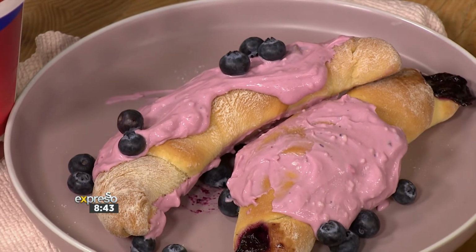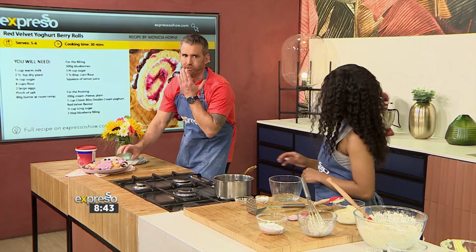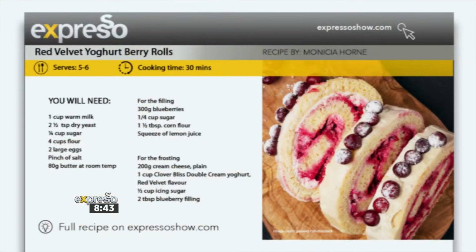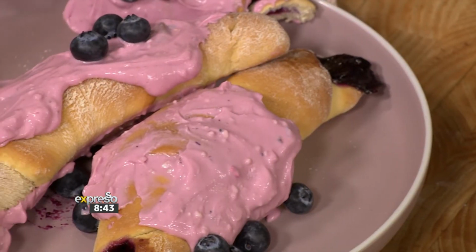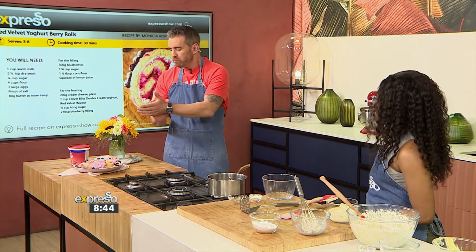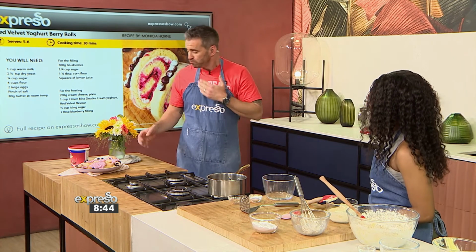Oh, my goodness. And that pastry is so soft. That is immaculate. I'm happy to hear that. I'm going to give that a round of applause.